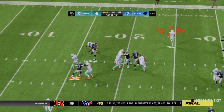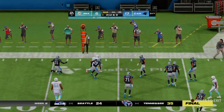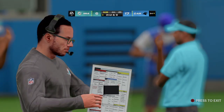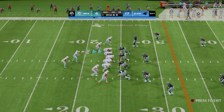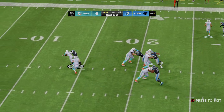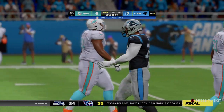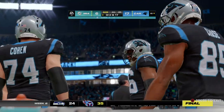On 1st and 10, here's Murray. Little pitch and catch to the tight end, Knox. It'll be a gain of just a yard. And it'll be 2nd down. Out of the gun, here's Murray. Pressure comes in, he's brought down, it's a Panther sack. Myles Garrett. Make that now 4 sacks for him in tonight's ball game.